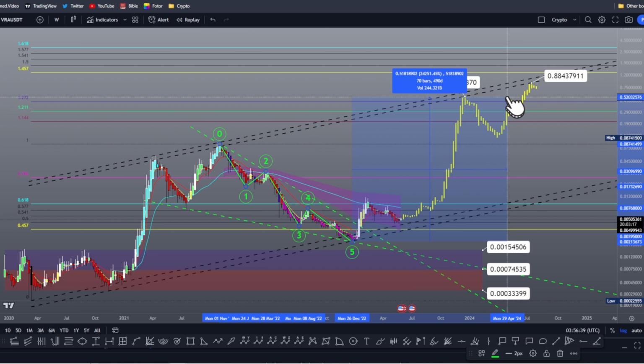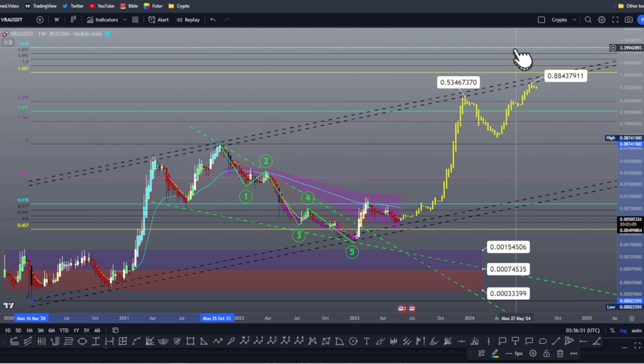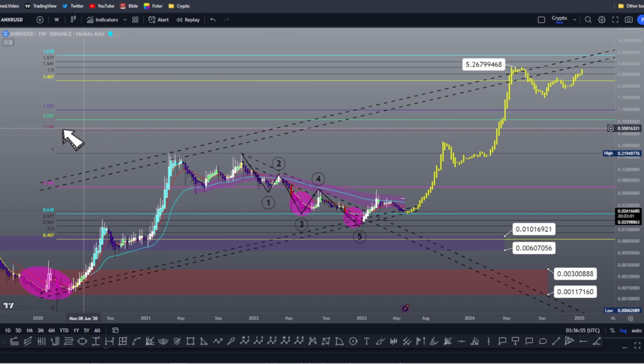But towards around 50 cents is around a 24,000% move. Towards around 85, 87 cents is a 40,000% move. If it goes around $1.30, it's 62,000%. If it goes around $3.50, it's around 161,000%. So all of those moves are really good moves towards the higher end of things for the most part, even if it goes just to the lower price target.